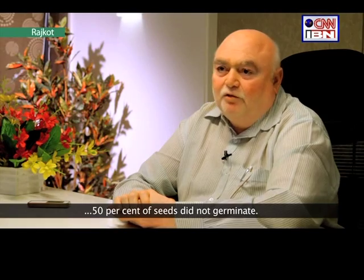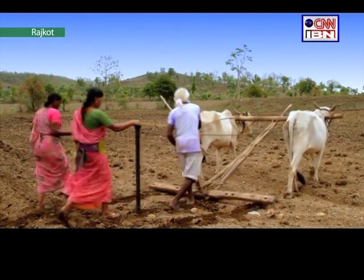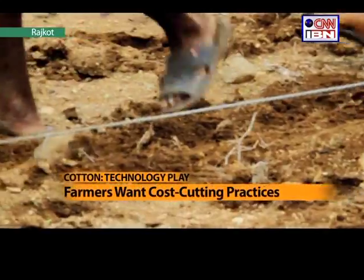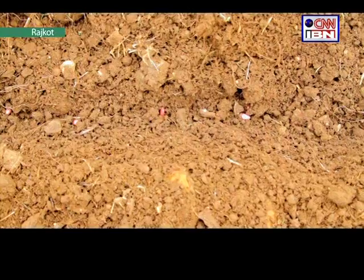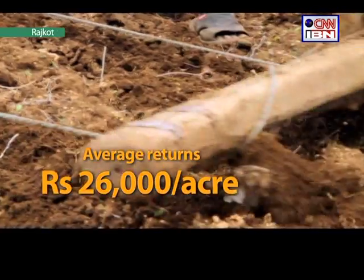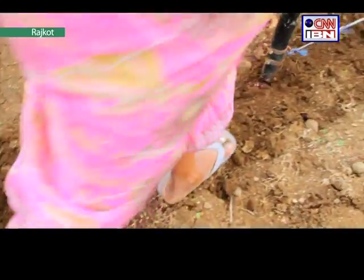For the 3 years from 2009-10 to 2011-12, the CACP, the official agency which fixes support prices for commodities, estimated the cash cost of cultivating cotton plus the notional value of family labor at 13,500 rupees an acre, the returns at 26,000 rupees and the rate of profit at 95%. But with the slump in prices, farmers are demanding technologies that will save on labor.